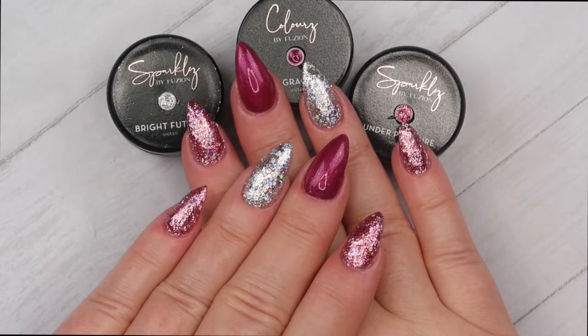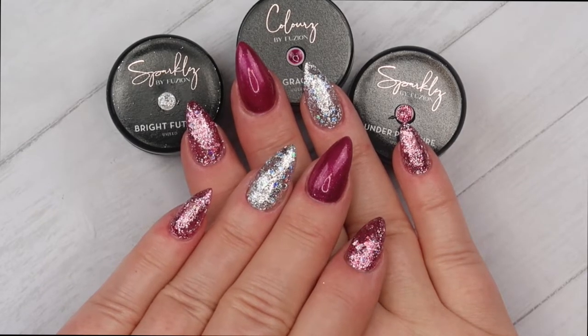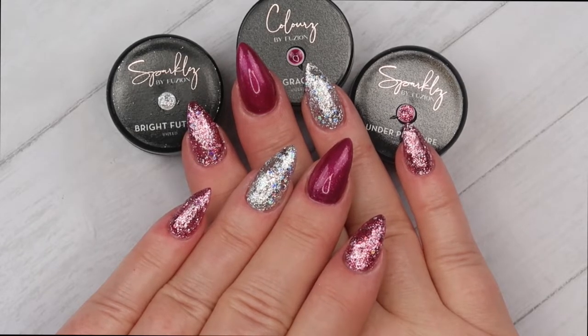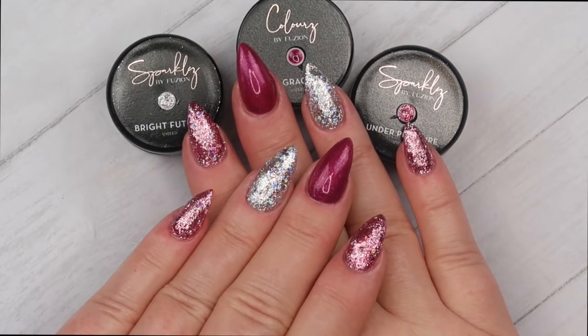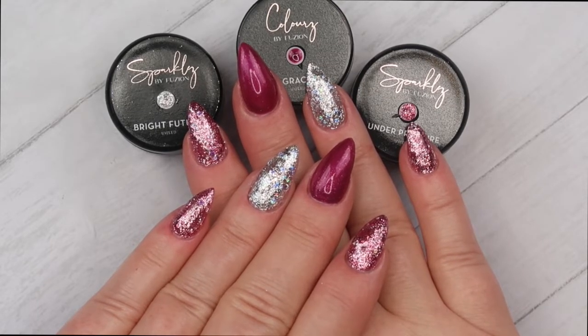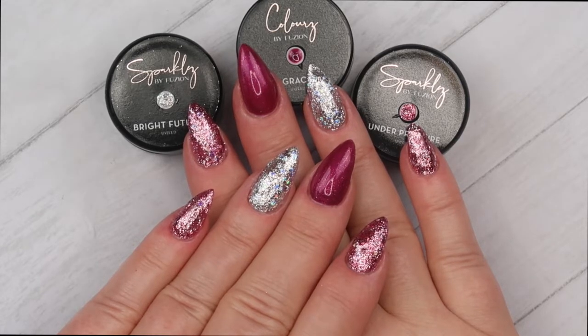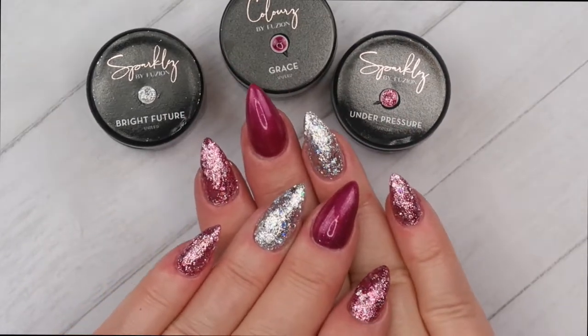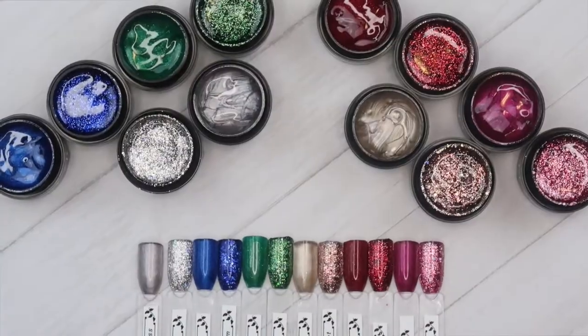Yeah, I found that I did have to do that technique of putting 2 layers of the top coat on the glitter gels, just so I didn't feel any of the chunkier glitters. And that seemed to work really well. So I am quite impressed with how it went on a real set of nails. And you just don't get that sense or that feel when you're swatching a swatch stick as opposed to swatching a real nail.